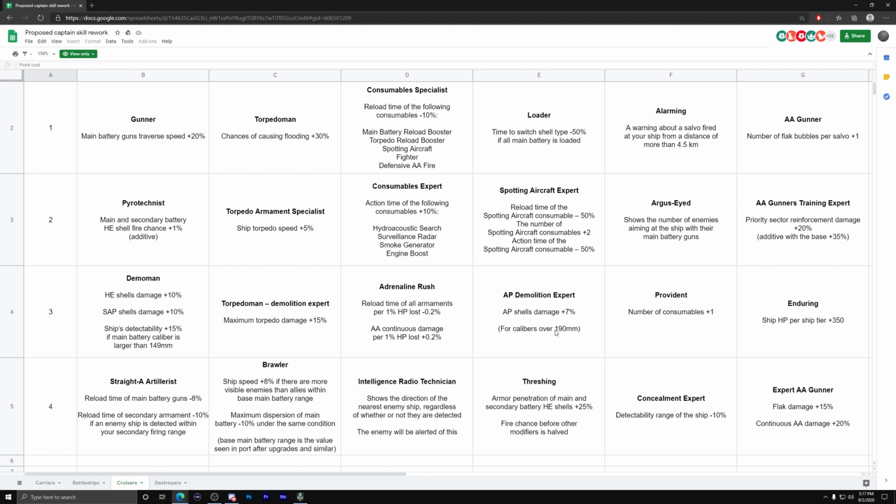Okay, AP damage. That's a pretty interesting one. That one didn't exist before. My Des Moines is going to love this one. We have straight A Artillerist. This one's weird. A cruiser will get improved gun reload and improvement in secondary armament reload if the enemy ship is detected within secondary firing range. So this is encouraging a secondary build for cruisers to benefit from this skill.